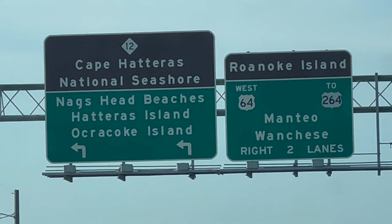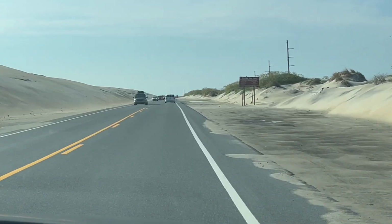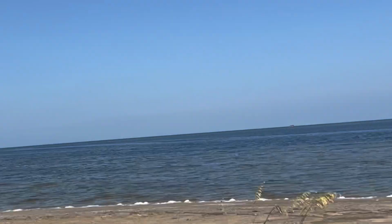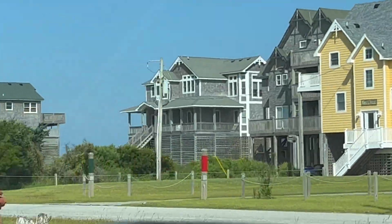We are on our way to take the ferry at the southernmost portion of Hatteras to Ocracoke Island. The ferry is free. It runs early in the morning from 5 to 3 and we don't have to get tickets.